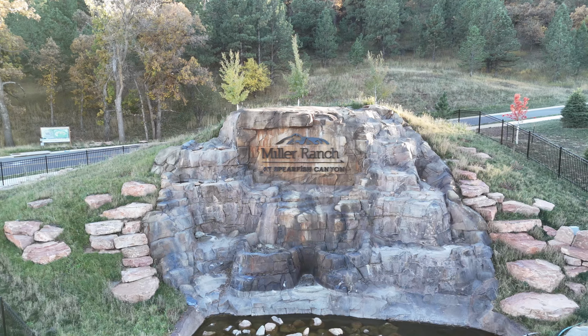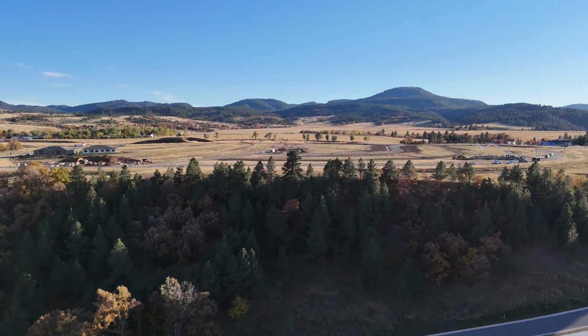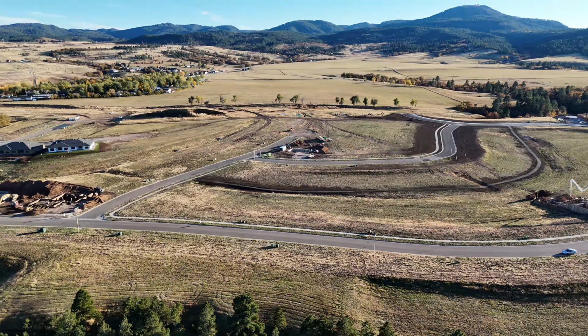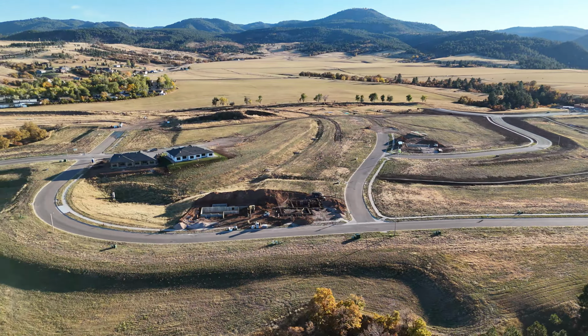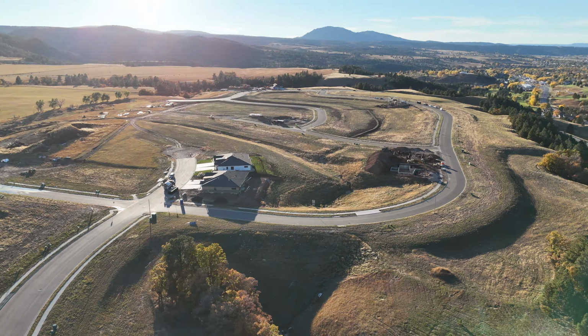Now, I told you if you stuck around to the end, I'd give you a bonus. So here you go. Up and coming, one of the most sought after areas, I think, in this place is just going to keep going. I love it. It's amazing. We're working with several builders in this area. It's the Miller Ranch subdivision. Beautiful views up there. Some of the best. Location is as good as it gets. Probably the best location in Spearfish. They have a giant waterfall at the entrance. They have two beautiful entrances.